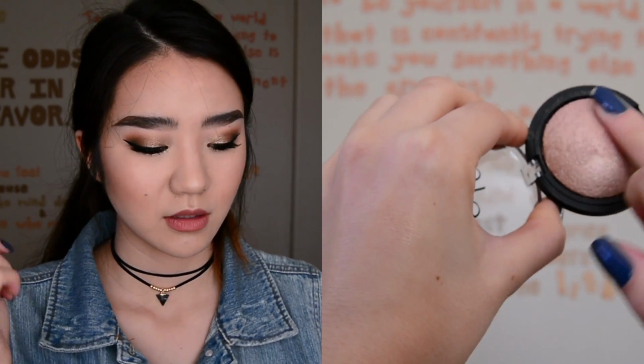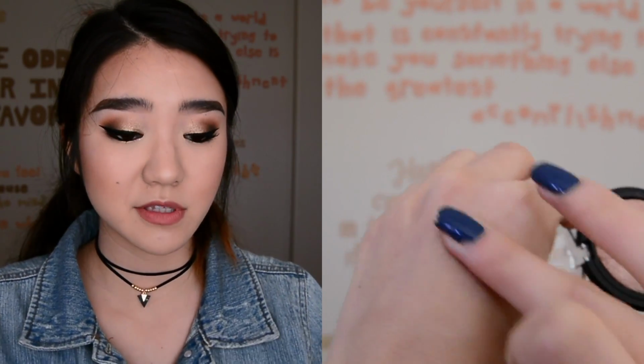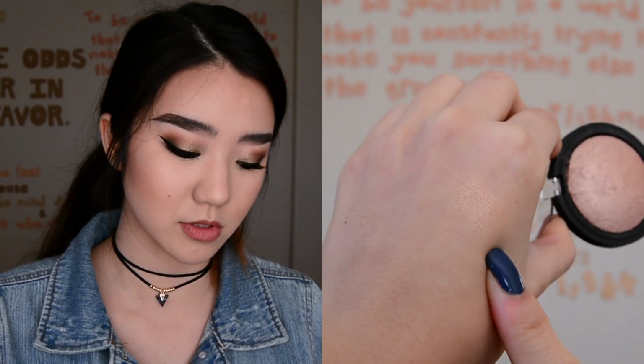kind of looked like glitter on my face, but I've seen it look really beautiful on other people. So again, if you have a deeper skin tone, this might work for you, but if you're closer to my skin tone, I would highly recommend the baked blush in Pinktastic. That is stunning. The formula is beautiful.